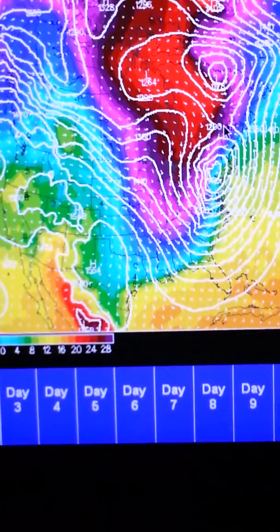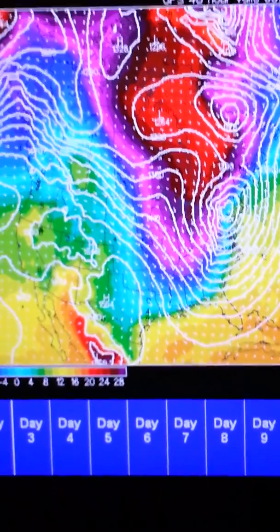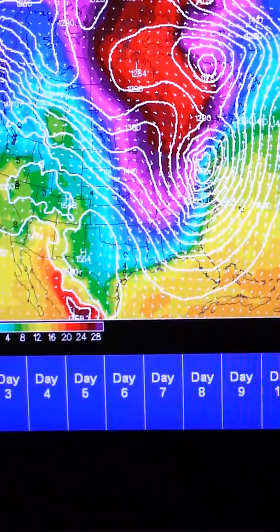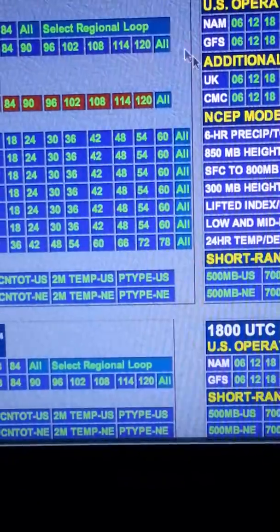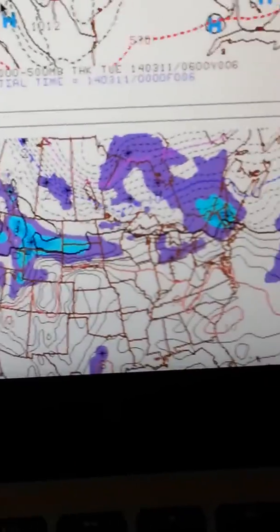Okay? So I think that's all I wanted to show you here. Alright, now we can get to, I'm trying to think. There's one more thing I wanted to show you. I want to look at the American model for the precipitation map. So here we go. There's your precipitation map.